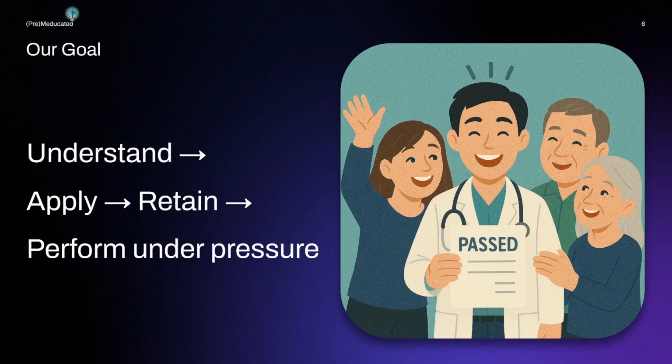Now we're going to move on to the apply phase. Take what you know and apply it in practice questions. On test day, the majority of your questions aren't going to be in the form of videos or podcasts or flashcards. They're all going to be practice questions. And practice questions are great because they show you the same material over and over again, but in different manners.